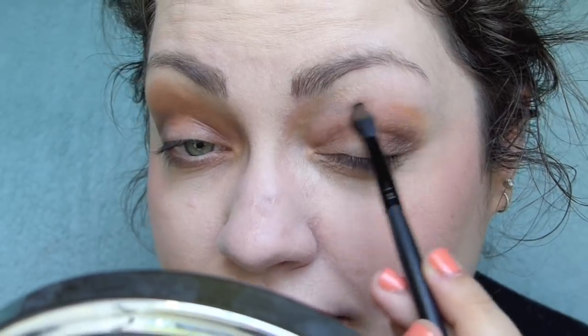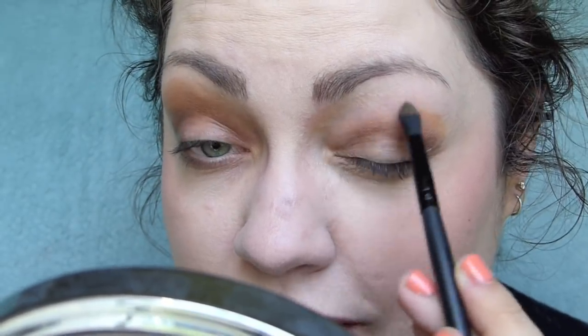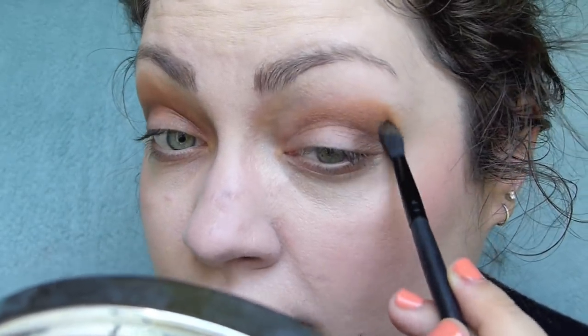You guys are always saying I don't maximize my lid space. Do you see maybe why I don't? It's because I feel like I just end up looking very drag. I love drag and I love drag makeup. Just not necessarily on me. Either way, that was my attempt at trying to get the colors not so muddy together. I just had to blend upwards a lot.